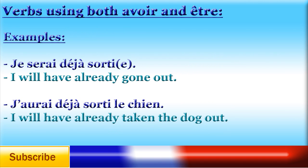So here's an example with a verb that can be used with both être and avoir. Je serai déjà sorti. I will have already gone out. J'aurai déjà sorti le chien. I will have already taken the dog out.